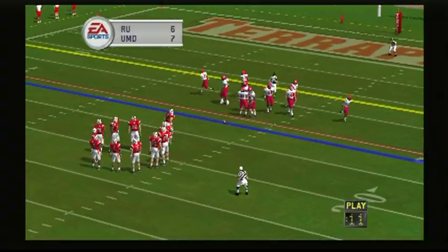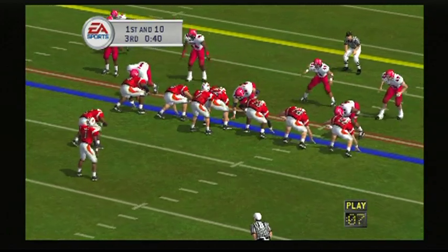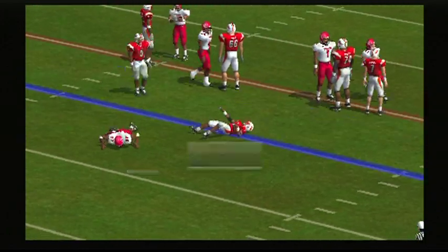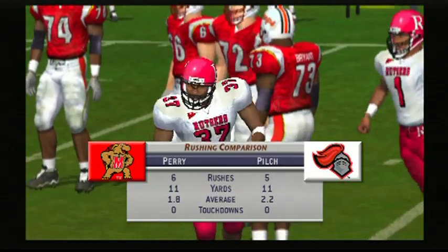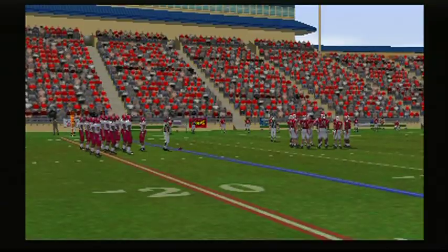First and 10, ball on the 21-yard line. The Scarlet Knights come out in the 34 defense. Nothing doing, tackled for a loss on the play. Great play by the big linebacker. I'll tell you what, Coach, it looked like he snuffed that one out from the beginning. You're right, Kirk. There wasn't much the ball carrier could do in that situation.